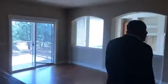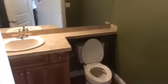We are pretty much wrapped up with the top level. It appears that they were starting a wine cellar back here. Did not quite complete that project, so a little bit of finished work for you. And then you have your half bath on the main level guest bathroom.